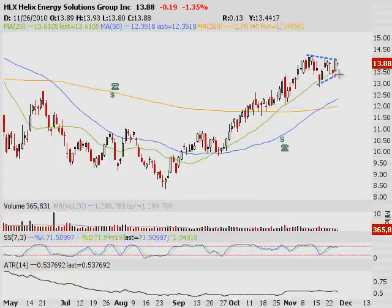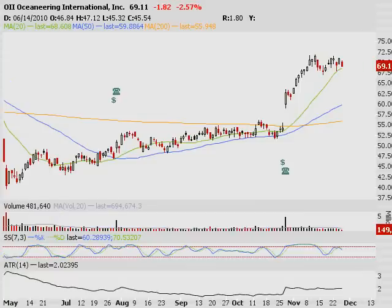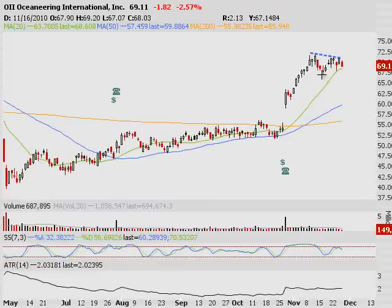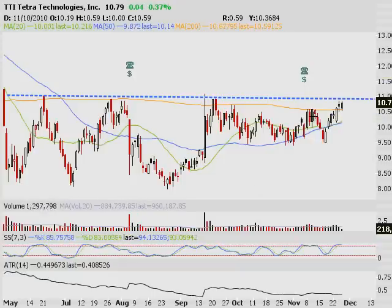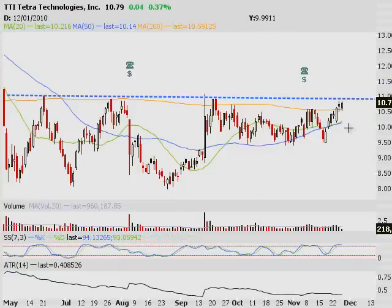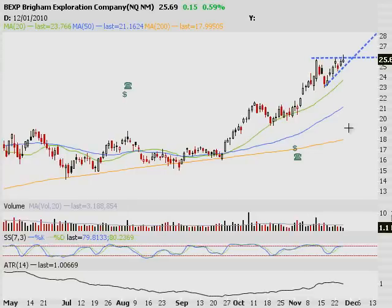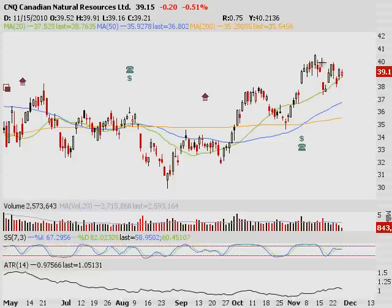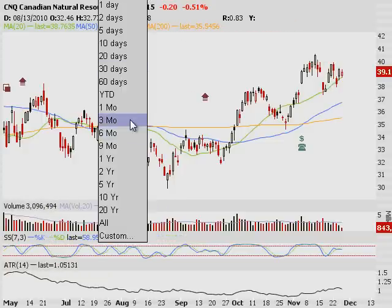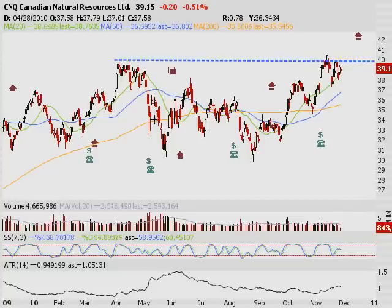HLX, same pattern. OII, very similar pattern. You can see the consolidation going on right up here near about 69, 70 bucks. TTI, not the same pattern, but a bottom that looks ready to confirm that I'd want to watch for a breakout north of 11. BEXP, which we talked about last week, Trading Addicts, you guys will remember that. Looking for the breakout here in this name. CNQ, which I'm going to have to zoom out. You've got this nice little coiling pattern that we saw in the ETFs, but if you zoom out just a little bit, take a look at this fantastic looking rounded bottom formation ready for a breakout.